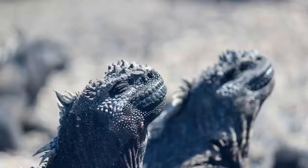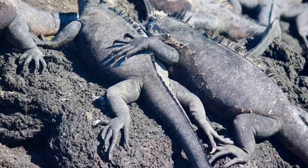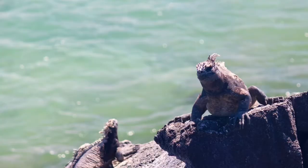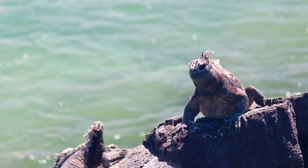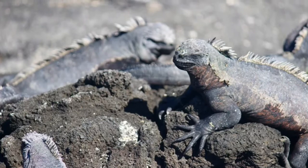They evolved blunt noses for grazing on seaweed, with flattened tails to assist them in swimming, and powerful limbs with strong claws to help them grip onto rocks. They are very interesting when it comes to mating season. They get blotches of red and coppery green color from eating a particular seaweed that blooms in the summer. Sadly, marine iguanas don't live very long, only 5 to 12 years.